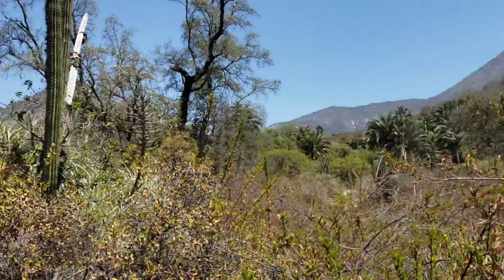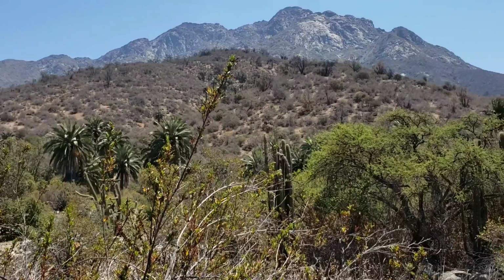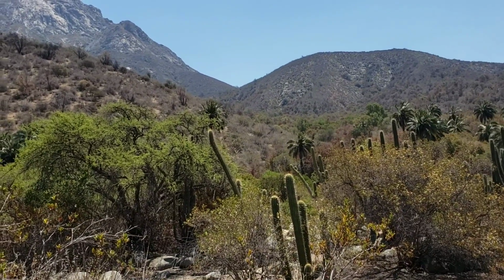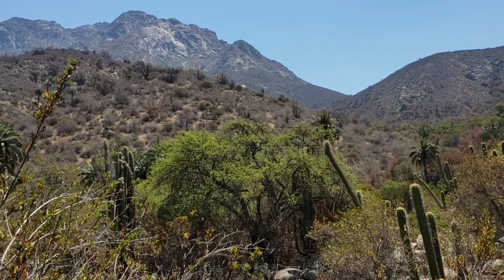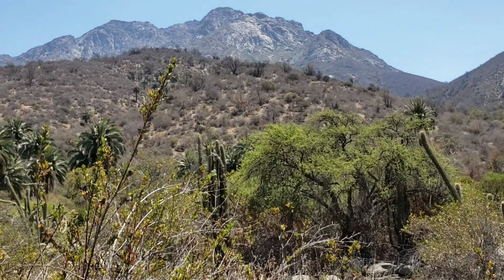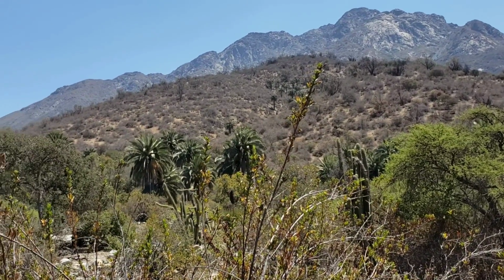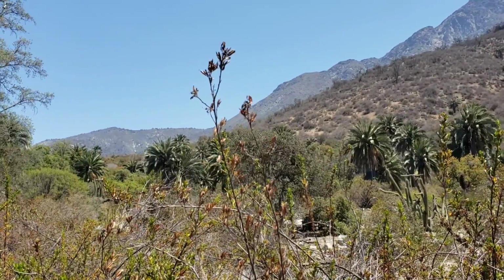Anyway, where we are is we're roughly 32 degrees south latitude. And this type of vegetation is all what you call sclerophyll vegetation, which just means waxy, leathery leaves. Basically seasonally dry, evergreen, just the same kind of vegetation. I guess you get this in California a little bit too.